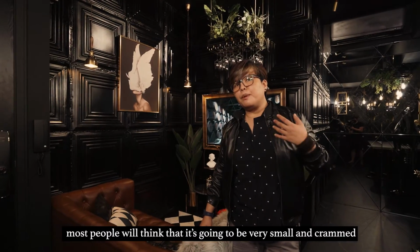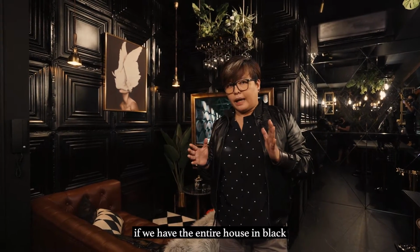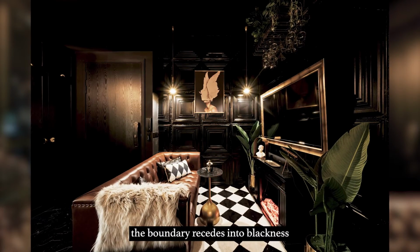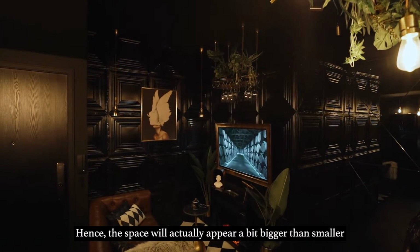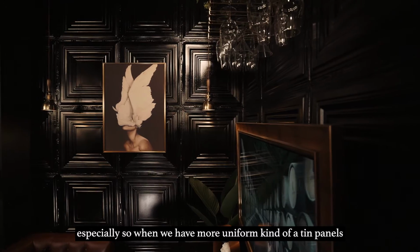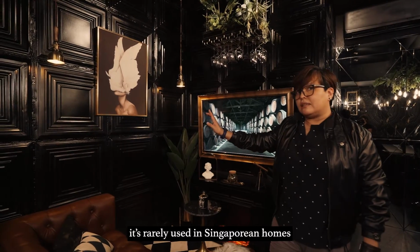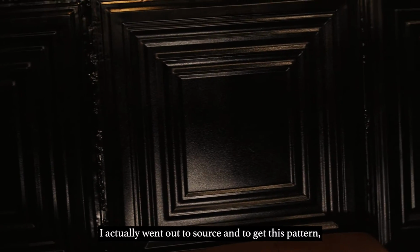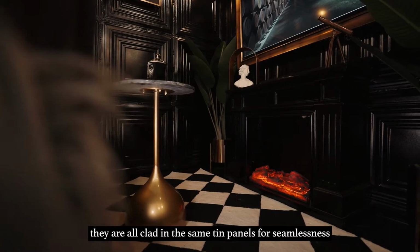Generally, most people will think that it's going to be very small and cramped if we have the entire house in black, but it's not true, because when it's black, right, the boundary recedes into blackness. So you don't really see the boundary, hence the space will actually appear a bit bigger than smaller, especially so when we have more uniform kind of thin panels cladding the entire wall. And the beauty about this is it's rarely used in Singaporean homes, which is something I'm very proud of, because I actually went out to source and get this pattern, made it such that all the three walls are all clad in the same thin panel for seamlessness.